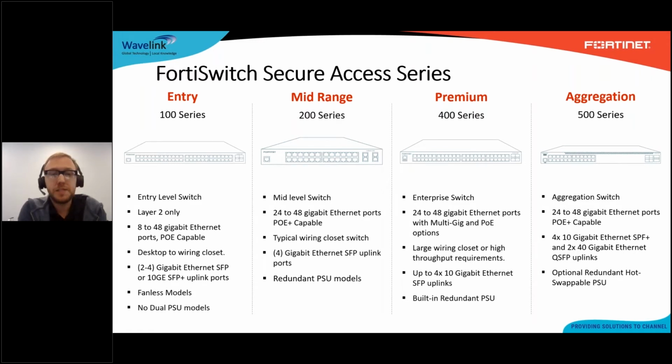The 200 series, which is the next step up, is the mid-level access switch. It comes in 24 to 48 port options, both non-PoE and PoE capable, and it has 4 1 gig SFP uplink ports on all of the models, and there are redundant power supply models within the range, but not all of them are capable of having redundant power supply models. So I always say if you're looking for the redundant power supply option, just check the data sheet and check the specific model that you're looking at for the 200 series.